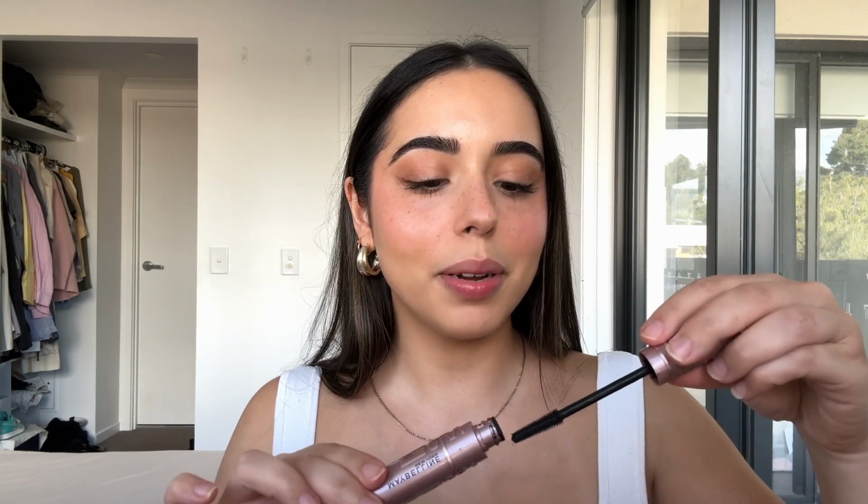So this technique is just really soft and pretty. We're going in with some mascara now. I'm using the Maybelline Sky High. This is just so good on my lashes. I really like the applicator. It's really nice and thin, and I feel like it really does get into my eyelashes.